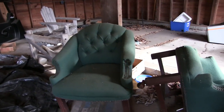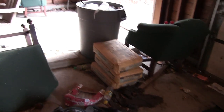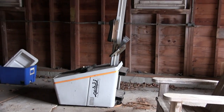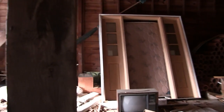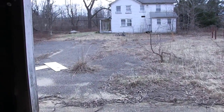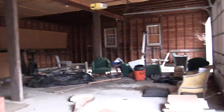It's a nice three-car garage. A nice Adirondack chair, little teak construction, little exercise equipment. This is in an undisclosed section of Farmingdale, New Jersey. Look at this brand new front door here. Lots of cars coming. It's not that far off the road here, so I'm sure people pass it every day.